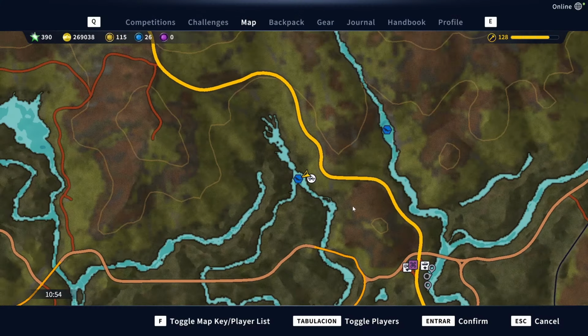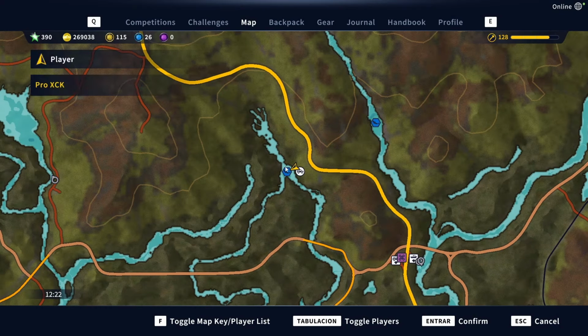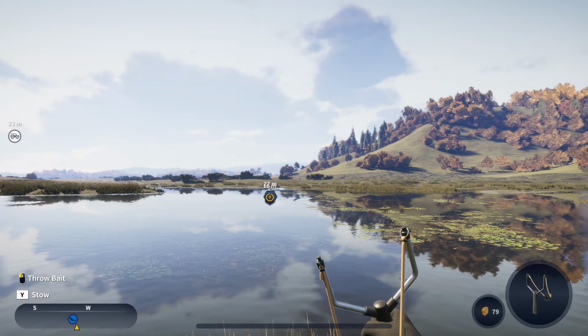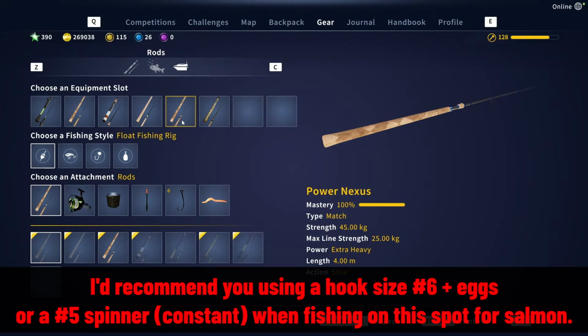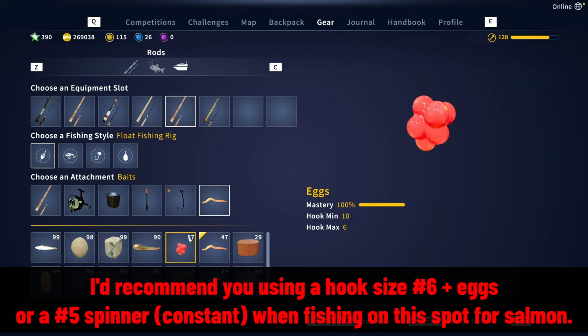I would personally recommend you to stand around this area where I'm at the moment, chum the waters by tossing out either bread or hot dogs anywhere within this area, and then it is up to you to decide if you wanna cast using either a float setup or a bait casting setup. If you decide to use a float setup, what I would recommend is to use something like a hook size number 6 with either eggs, minnow or redworm.